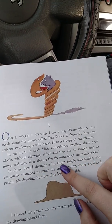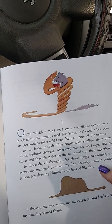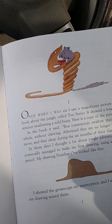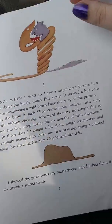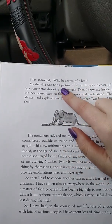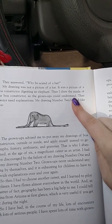In those days, I thought a lot about jungle adventures, and eventually managed to make my first drawing, using a colored pencil. My drawing number 1 looked like this. I showed the grown-ups my masterpiece, and I asked them if my drawing scared them. They answered, "Why be scared of a hat?" My drawing was not a picture of a hat. It was a picture of a boa constrictor digesting an elephant.